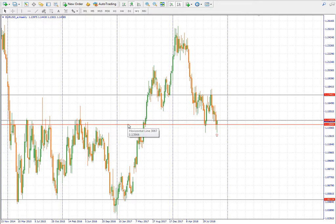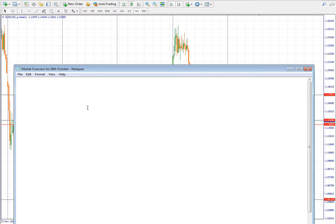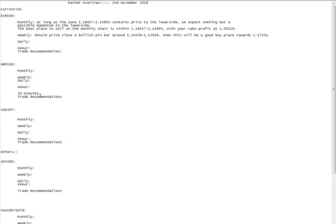And that is that. We will leave it on the weekly chart. We won't want to go so much into daily because already we expect a buy on the higher time frame, and therefore we're supposed to remain on the higher time frame. So we go to the next one, which is GBP USD.